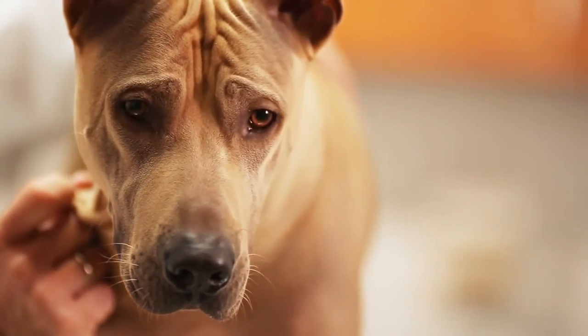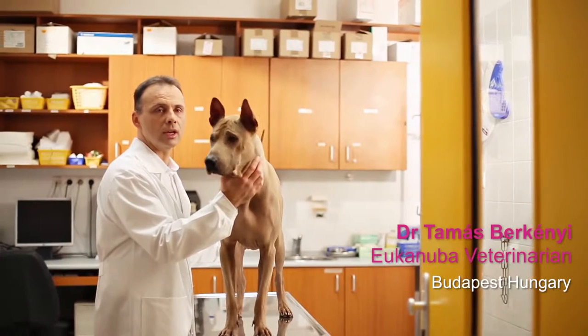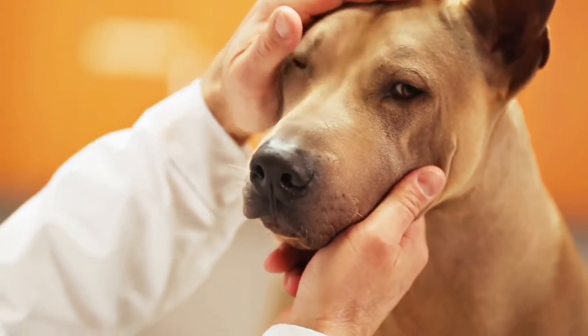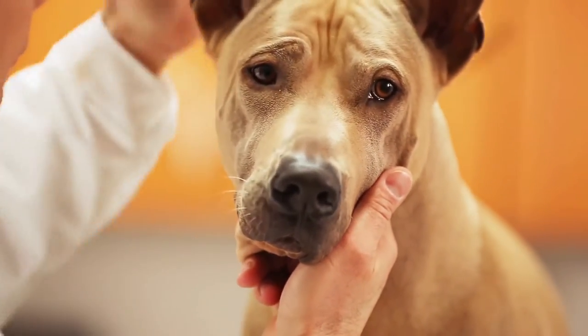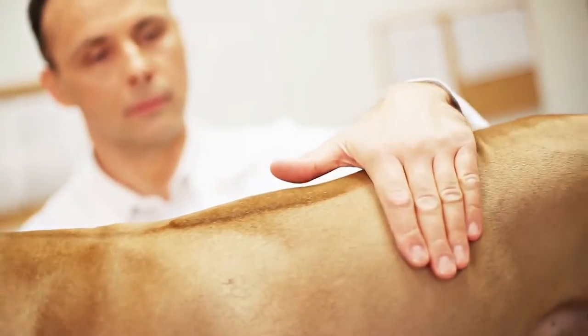Food allergy cannot be diagnosed with a blood test. The allergen must be ruled out via feeding new diets that have only one or two protein sources and one carbohydrate source. Eukanuba Daily Care Sensitive Skin is based on fish and egg as the only protein sources and maize as the only carbohydrate source.